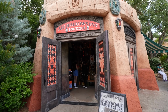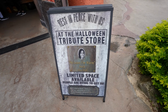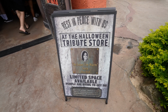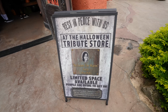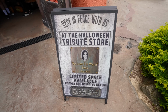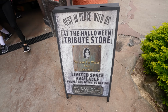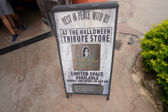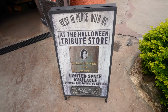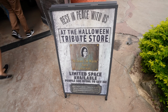Walking up to the All Hallows Eve boutique store, they have an advertisement out for this year's tribute store item that you can take part in. Looks to be a nameplate that would be on your gravestone or mausoleum tomb. Limited space available, of course. People are dying to get in. I hate that. This one says, "At least I'm warm, Sarah, 1819 to 1838, short life." And you can then be displayed inside the tribute store this year. You can get this at Five and Dime, Tribute Store, or All Hallows Eve Boutique.